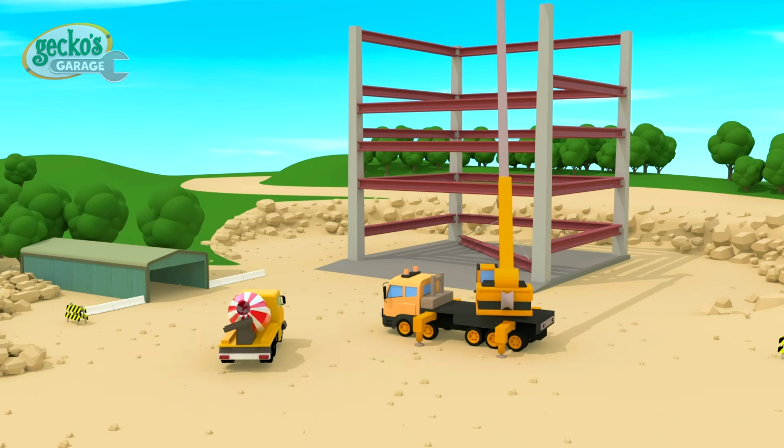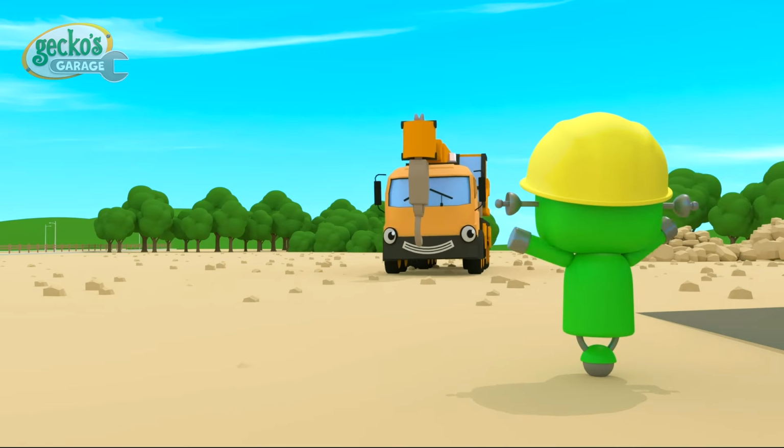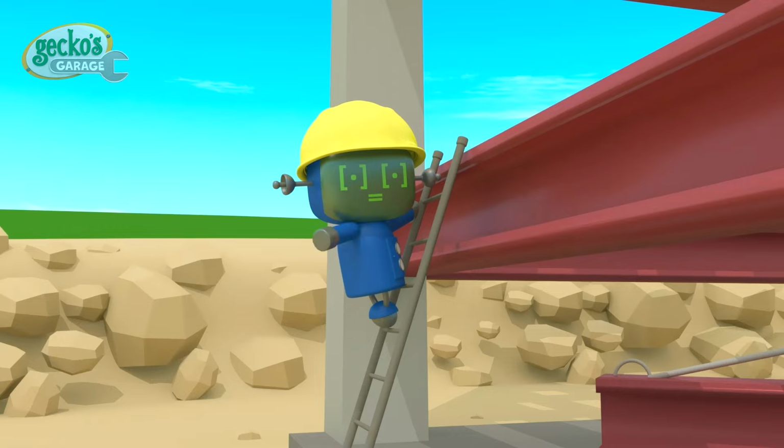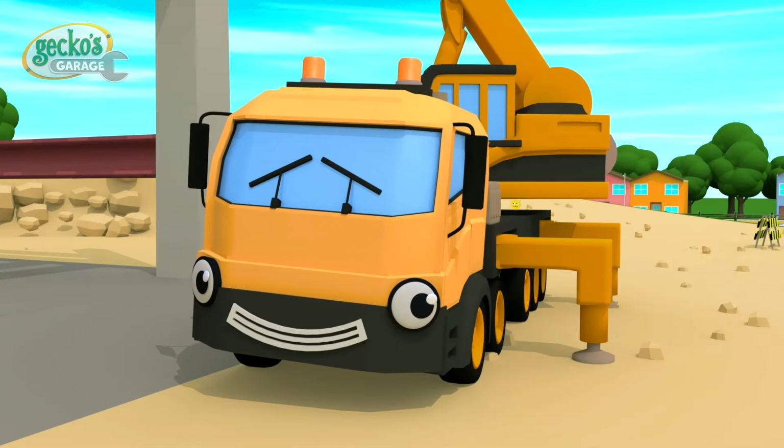Construction site, they're building everywhere. But when the building gets too high, they all take extra care. If the job is not too tall, a ladder will do fine. But when they're building skyscrapers, they call in Caroline.